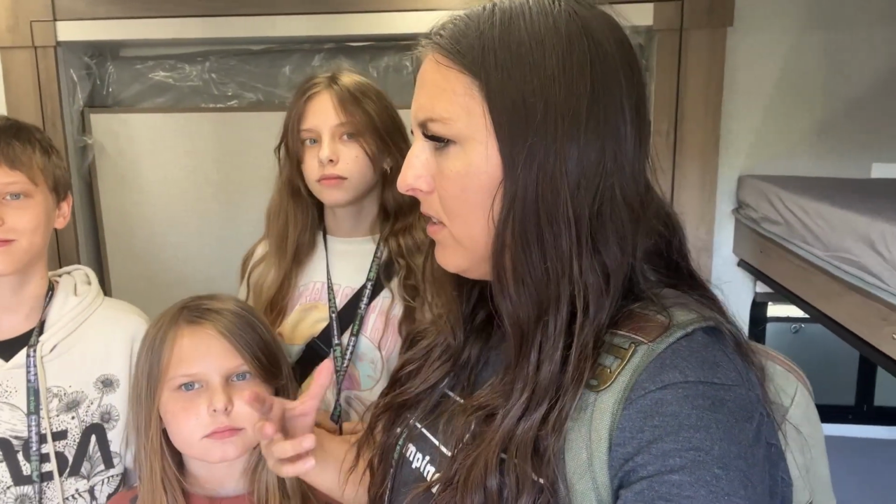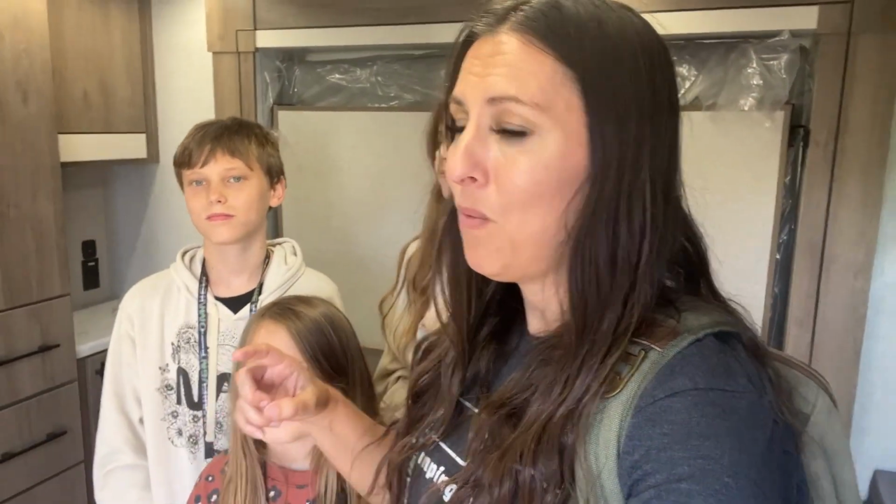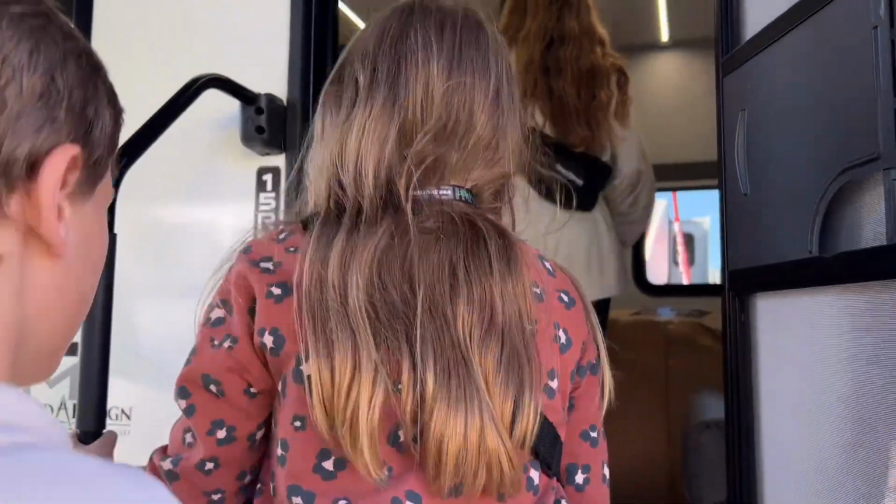I like this one better than the 18BH because it's not as big, but I just feel like the space is utilized better. I don't know. It's a little bit smaller, I think, just based off the number. But I just really like the layout of this camper, but I think we have one more to check out, so let's go. Now we are here to check out the 15RB.